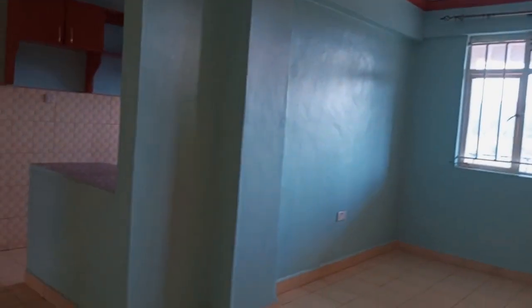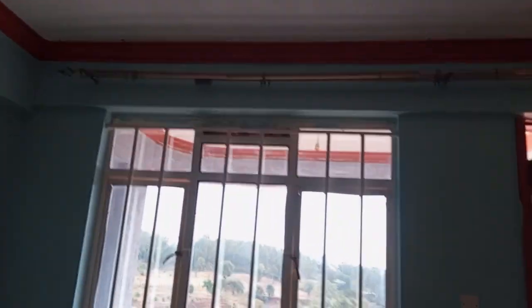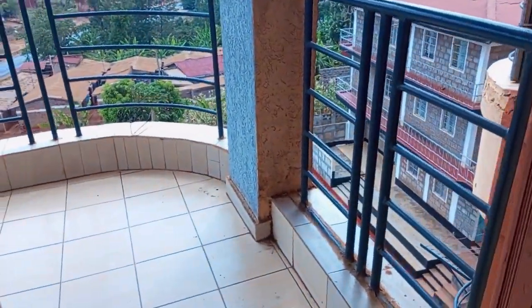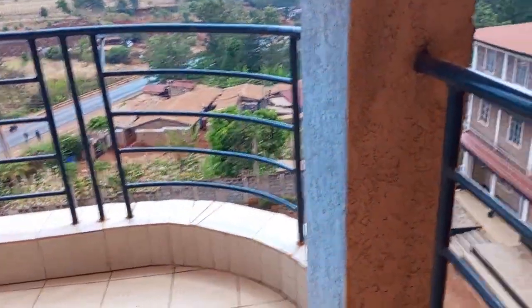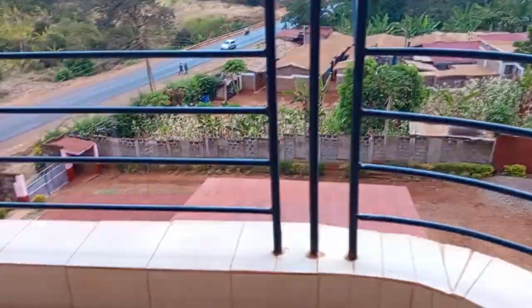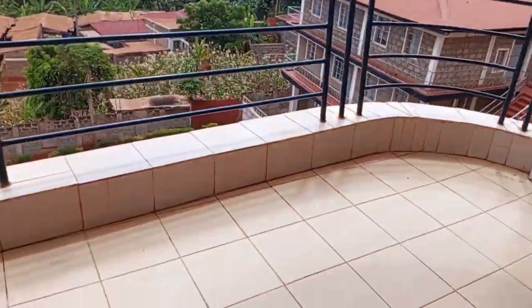Yes. As you guys can see, this is the sitting room. Immediately you enter, you find the sitting room. It's very, very spacious. There's the window. And this sitting room has its own balcony. Wow. This is a very, very nice view. You can see the road is just there. It's not noisy at all. So that's the balcony. The sitting room area.